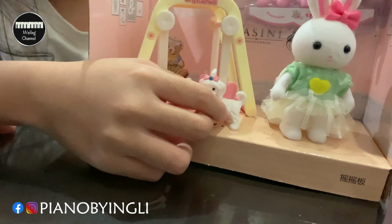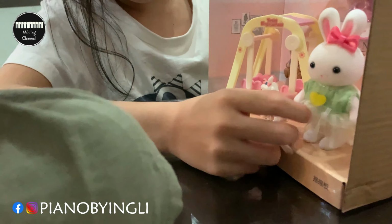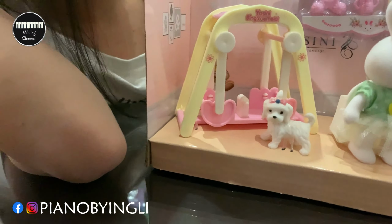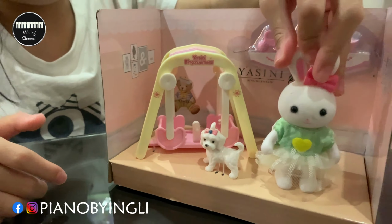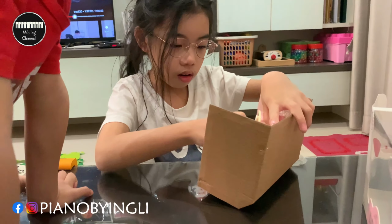What is this toy called? What's the name of this toy? I don't know. Is there a dog? Yeah, there's a doggy, and then there's a baby set. Baby set, okay. Wow, I have a baby. Okay, can you open it? You take it out. You know how to take it out?